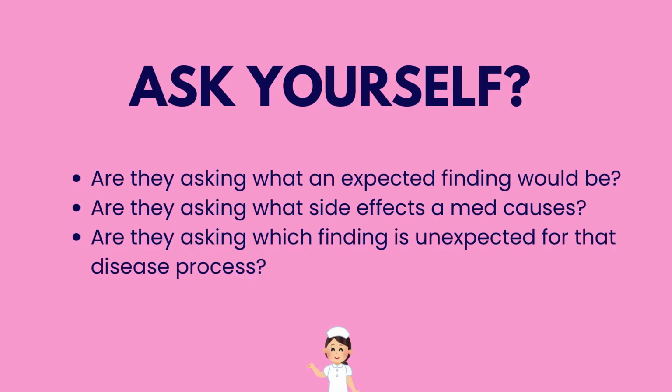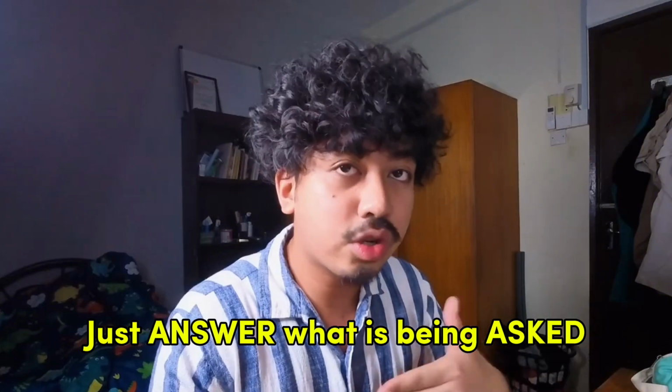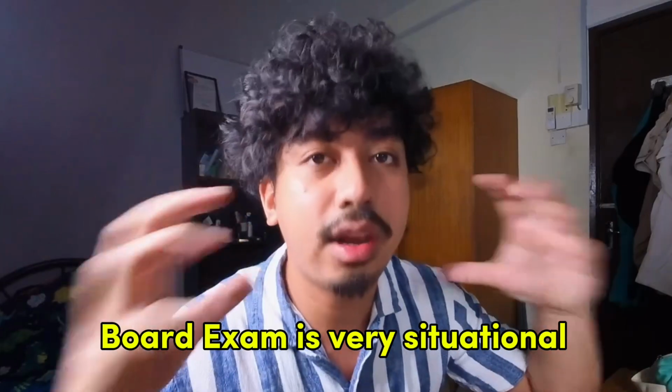Isa sa mga helpful guys na tip you should be asking yourself is this. Are they asking for an expected outcome? Are they asking for side effects of the medication? Or are they asking which is unexpected from the disease process? Yun yung mga tanong na dapat mong tingnan sa question at yun yung tatanong mo sa sarili mo. Para when you read the choices, alam mo na yung sagot. Never ask what if, just ask yourself ano yung tinatanong.